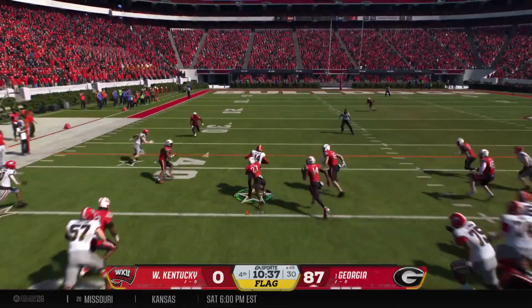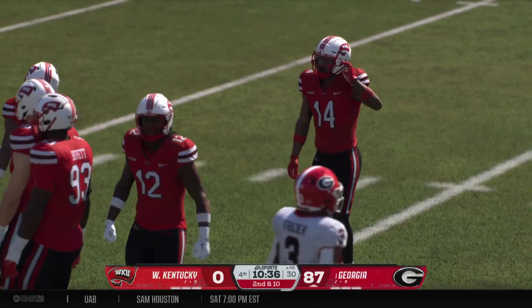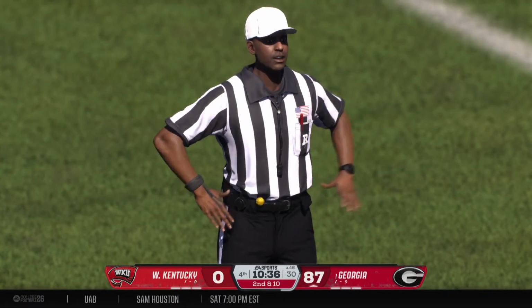Under fire. Trying to make magic on the scramble. He's brought down, but there's a flag on the field. Let's see what the call is. Offside, defense.